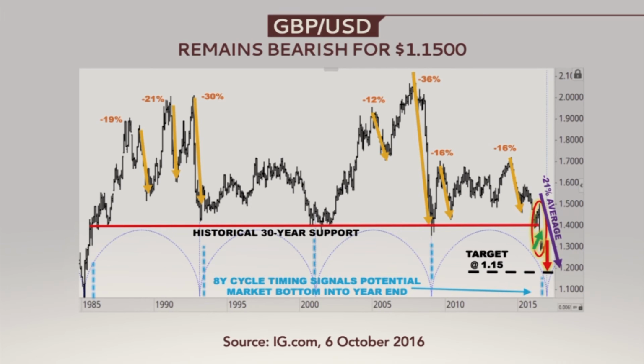And so I've measured this latest downswing since the Brexit move of June 24th. And we've already seen about 16%, but we still have the remaining amount to cover. That is what equals the target of 115. So it's a mixture of the minimum price objective at 121, 120 into an extended and more likely target at 115 based upon the historical price swings on cable. Okay, so that takes us down to the 115 level.